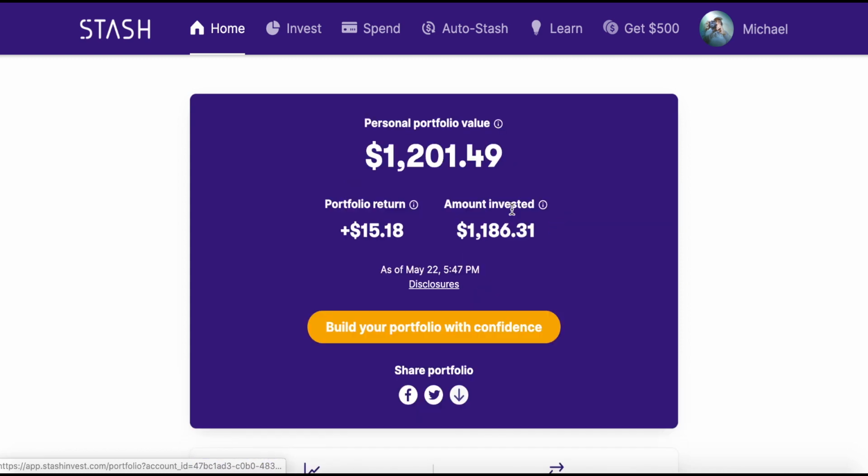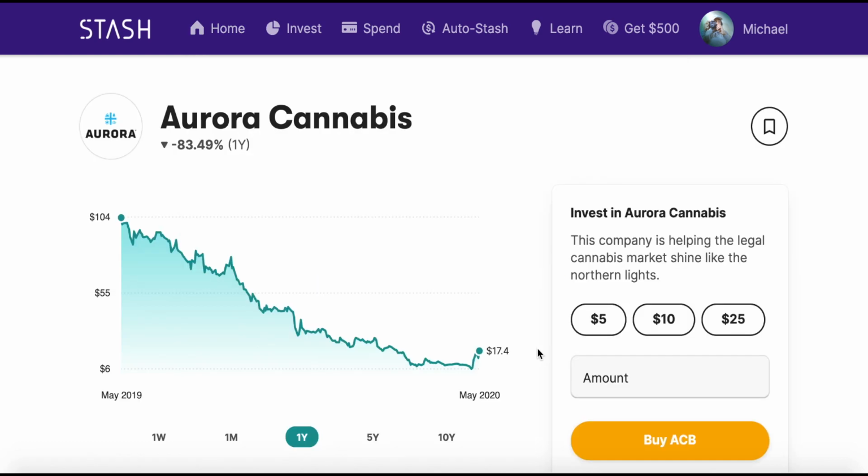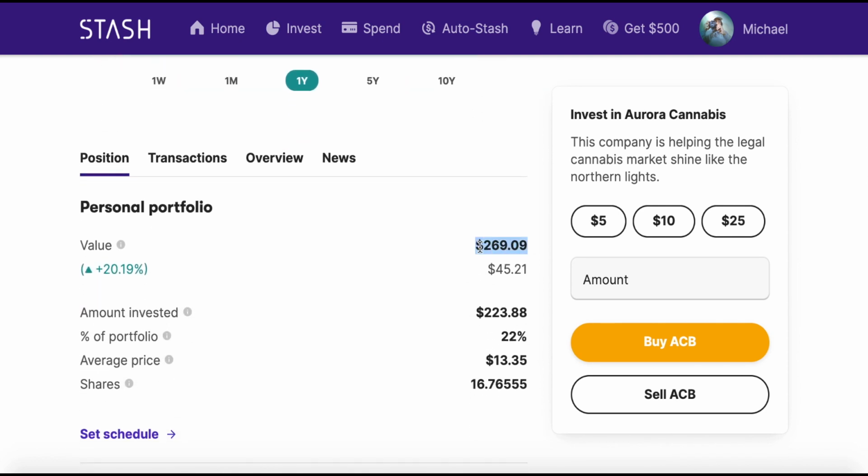Alright, so as we go all the way into the position, the current amount I invested is $1,186.31. We're going to go ahead and scroll down to the first position here, which would be Aurora Cannabis. And ever since the reverse split, I have been up on this position. We scroll on down here, my current value $269.09. I'm currently up 20.19%, which is equivalent to $45.21. As we look at my average price here, it is $13.35, and I have a total of 16.76 shares.